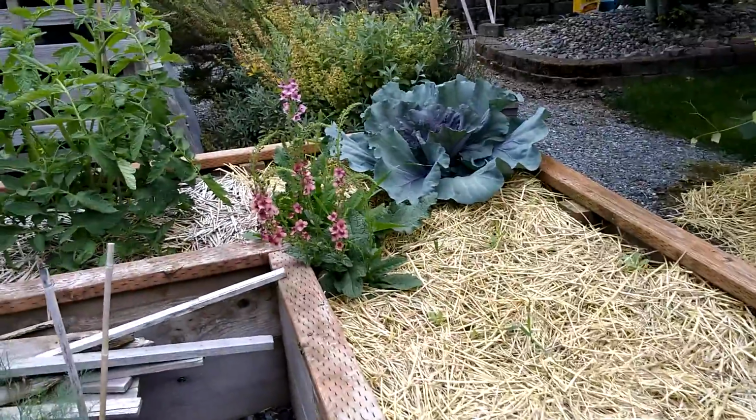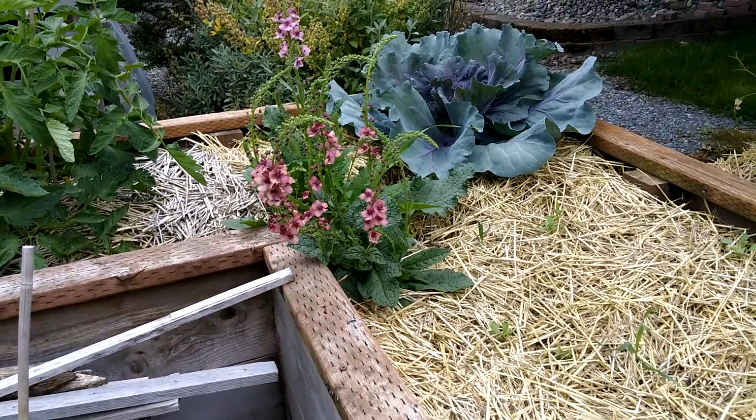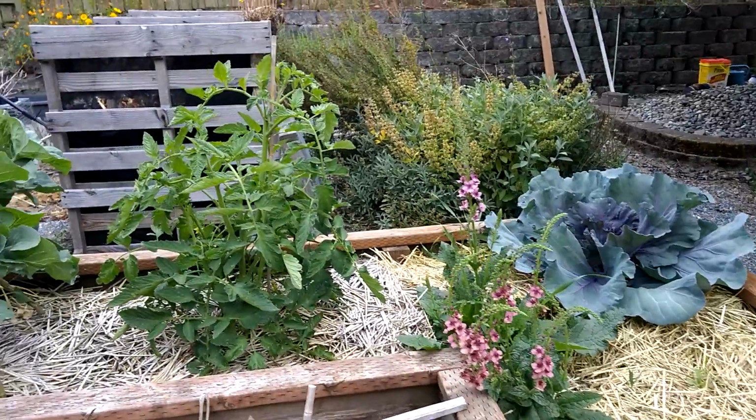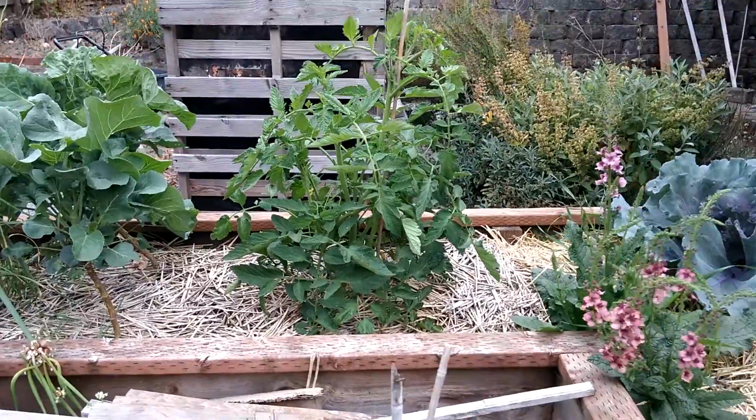There's that flower I bought earlier in the year. It ends up being pretty, kind of pretty. And the tomato, it's doing a lot better this year. Even got a bloom. May end up getting one.